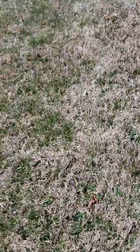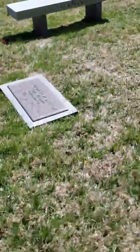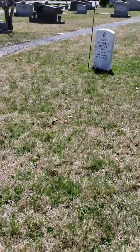I still haven't seen the kid grave yet. So I guess that's a good thing. Usually, I'm pretty sure the child graves are smaller. Like, is this a child one? This little tiny guy over here? Oh, no, that is not a child.